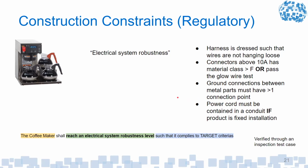Okay, let's look at another example here. So this is related to a regulatory standard. A lot of information, sometimes really complex success criteria. This is about electrical system robustness. This is made up, but let's say that the regulatory standard would mention a couple of things that need to be true in order for the regulator to deem that the electrical system is robust enough. So it can be related to, okay, the harness needs to be dressed in a certain way. Maybe connectors need to have some kind of material class. And also this thing we see a lot in regulatory standards. There might be alternatives: if you don't like to do that, you can do this instead. Okay, so either of those is okay. Maybe some ground connection robustness, and power cords to be protected and so on.